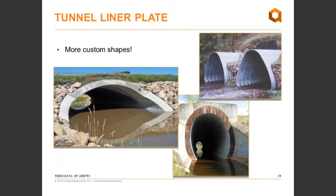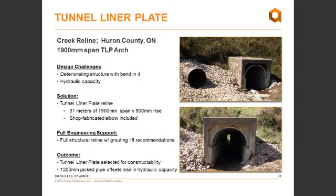Just a few more photos of custom shapes. We've done ellipses, both horizontal and vertical. We've done some nice odd shapes there. You can see on the top right, those tunnel liners are almost a triangular shape. Obviously the plates still need to have curves in them, but yeah, we've done nice projects where we tailor the reline to the existing structure. So we have a lot of freedom there.